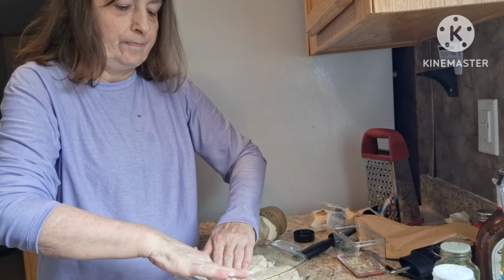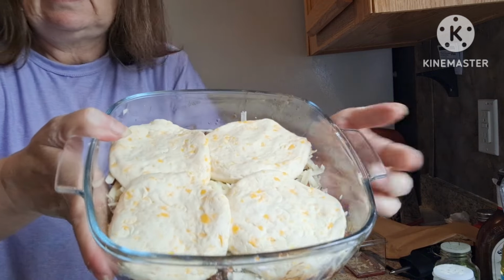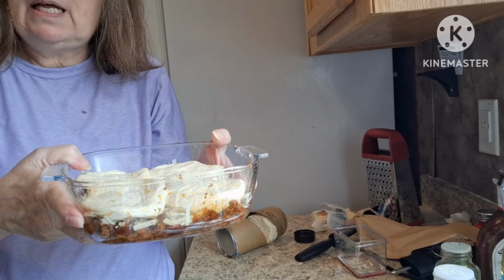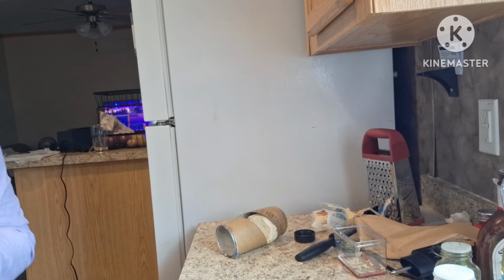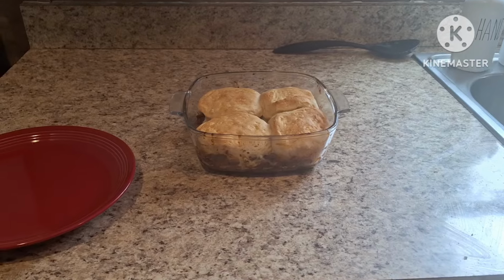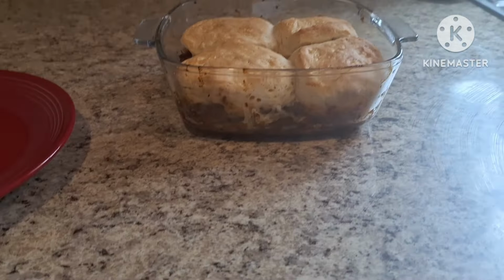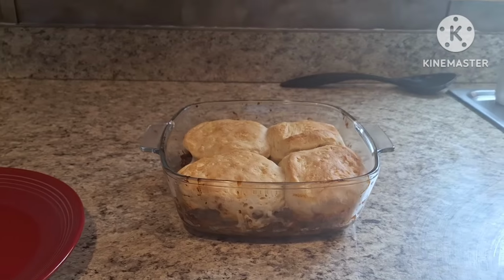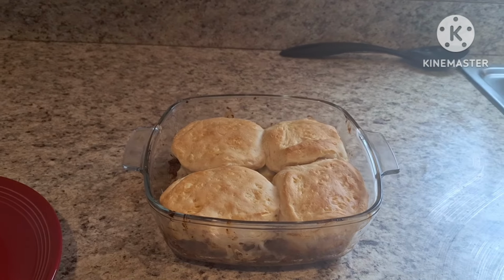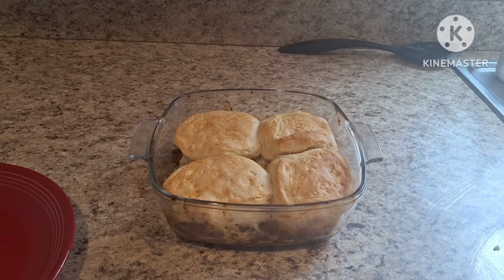All right, that is what it looks like. I'm going to get it in the oven and I will come back when it's ready. Okay, my friends, it is ready. It looks delicious. It is still very hot. I'm going to set you up and we're going to plate it up and give it a try.